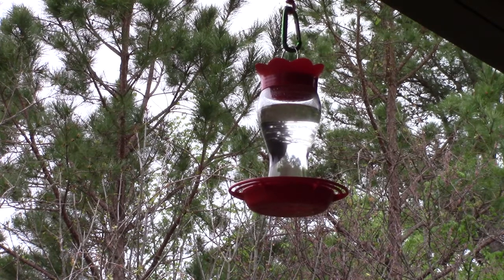The next question that we got was, how do storms affect bird migration? This is actually a really interesting topic. I know we've been getting a lot of thunderstorms lately. We even had some hail out here at the Science Center the other night. And, well, the short answer is it definitely does affect it.